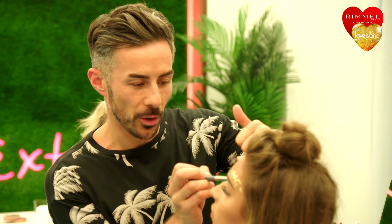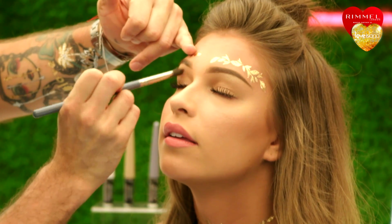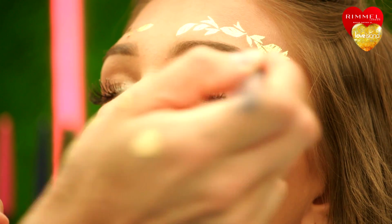I'm loving what you've got going on with your tattoos. So a nice soft blended eye. It's going to be great. Amazing. So I'm just going to finish off with the line of the Wonder Swipe and then blend it in just to give you a little bit of sparkle.